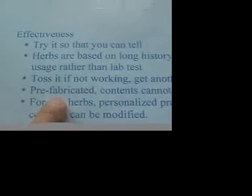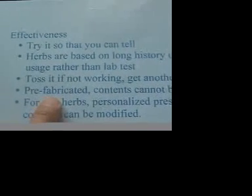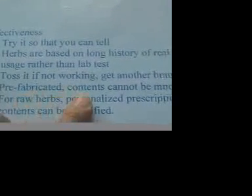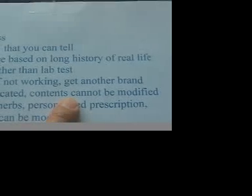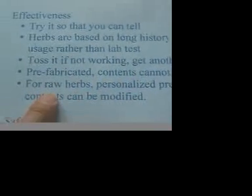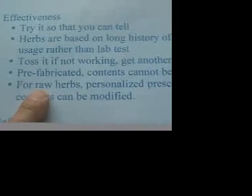You have to understand that manufactured herbs are prefabricated. They have been made beforehand. So the contents cannot be changed, cannot be modified. So if it doesn't fit, you have to find another one that fits better for you. But for the raw herbs, it's different.